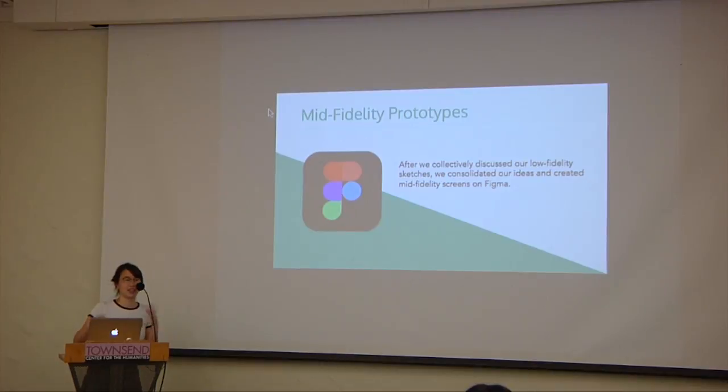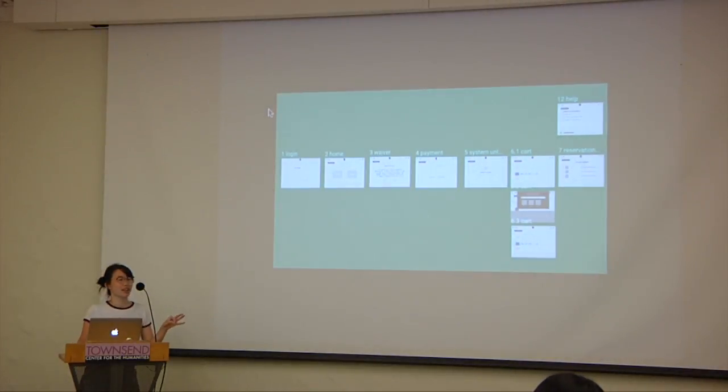We discussed for a really long time, but it seems like it didn't take that long to come up with these ideas. Basically, we discussed what buttons were necessary, and how simple we should make the interface in order to be inclusive for the extreme users, which means the college students who are extremely tech savvy versus the dads who might not be that tech savvy.